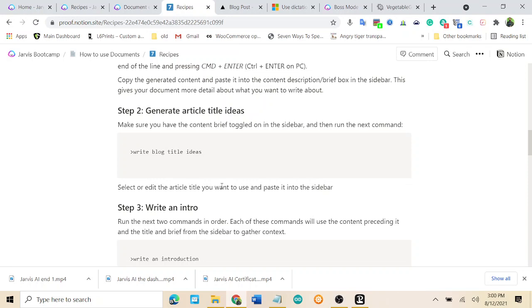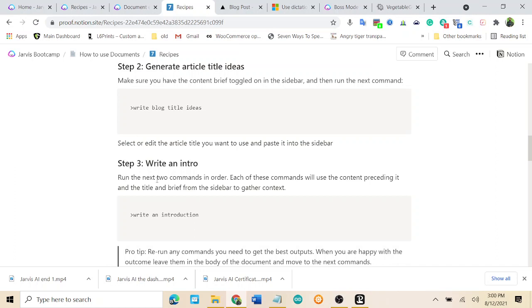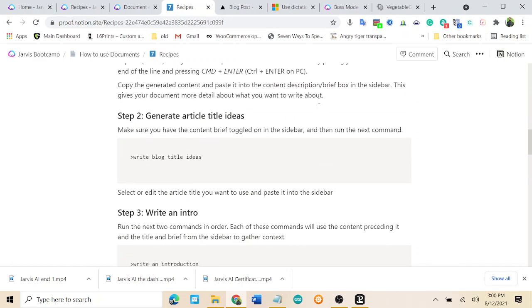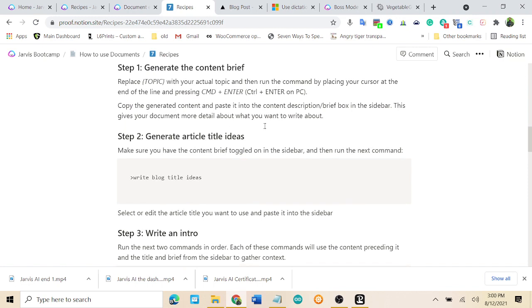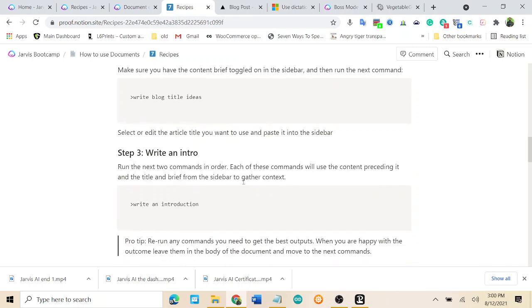So select or edit the article title you want to use and paste it in the sidebar. Write an intro. So let's, I don't think that's super clear to me, but I'm trying to see. Recipes are a new thing in Jarvis. Now I'll be honest, I haven't run a recipe yet until now. I've read a lot of recipes on Jarvis, but in plain text. Let's move on. Run an intro.